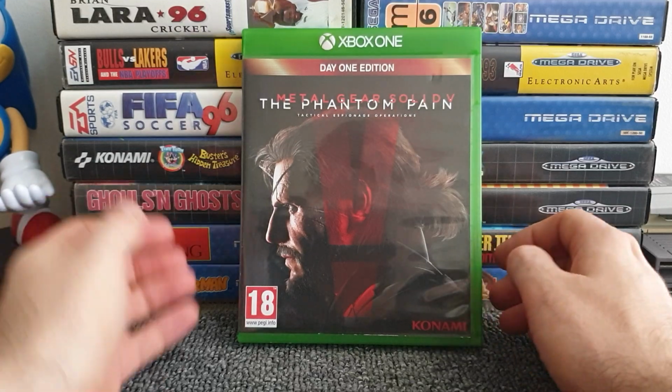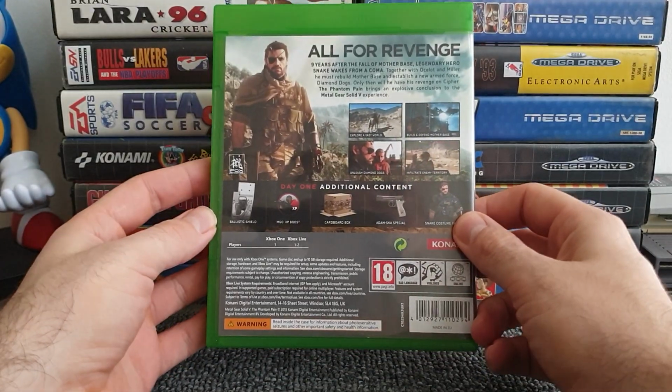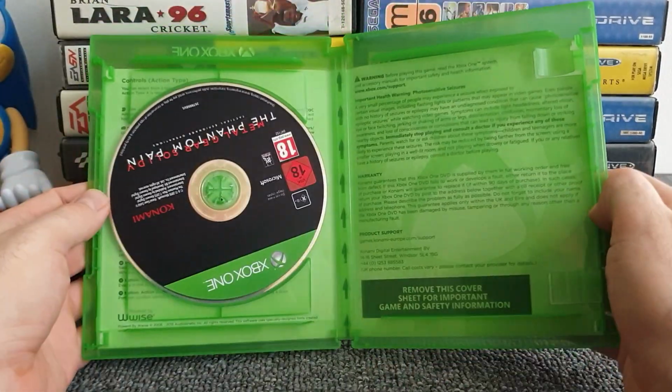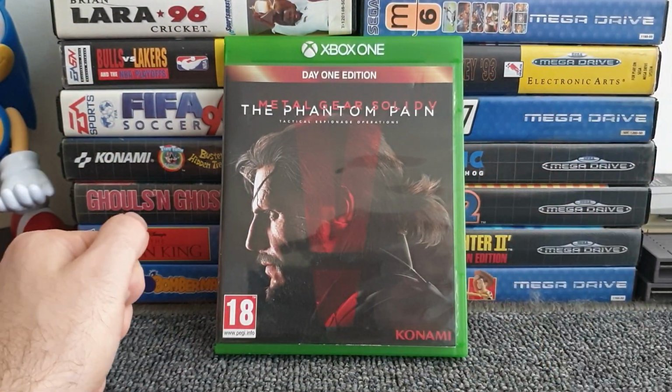Another game that was gifted to me by a good friend of mine. Haven't got round to playing it yet. Metal Gear Solid 5 The Phantom Pain. Obviously, everyone knows about the Metal Gear Solid franchise. Just got to get round to installing it and trying it at some point. So I'm very happy to have that in the collection so that I can do that.